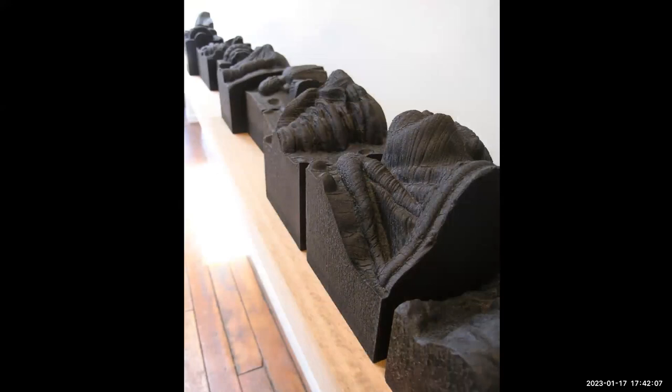And here's a whole wall of pieces, and you can see these are actually parts of a series using as the foundation a mold of a mold. So that's a base of a mold that Juan has cast and then created these pieces.